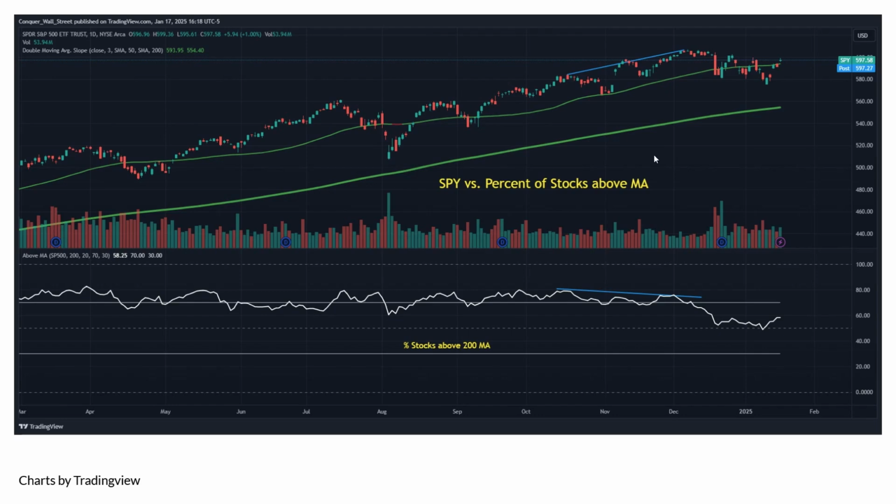Then we have the percent of stocks within the S&P 500 trading above their 200-day moving average. And I always show these because they're great leading indicators. And we did see that happen here. We had a little bit of a negative divergence in the percent of stocks above their 200-day moving average going from mid-October into December. And as the SPY was hitting new highs, that divergence played out. We had a little bit of a slowdown, and then we have a pullback here.